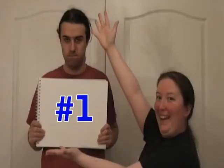Today, we're going to take a look at getting started by examining some tips and tricks on how to jump into the clothes of your favorite character. The following is a series of steps that I personally use when deciding on a costume. Here is step number 1.